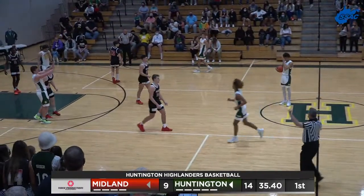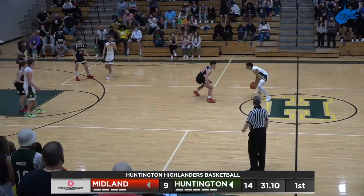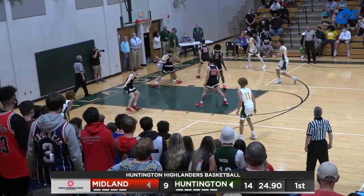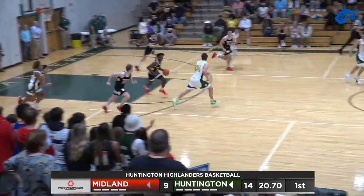37 seconds left. Huntington might just run some clock out here. Get out of the first quarter. Patterson with it. Guarded out by Schmidt. Takes the dribble right side. Trying to get it down inside to Archer. He comes up the reverse. No good. Rebound taken down by Siebert.